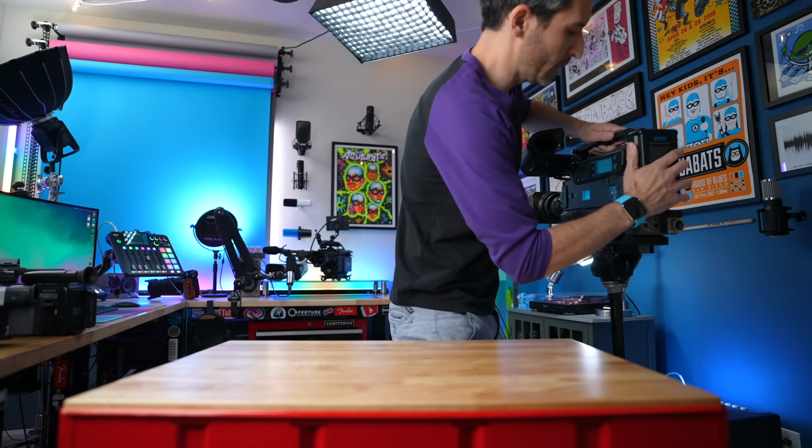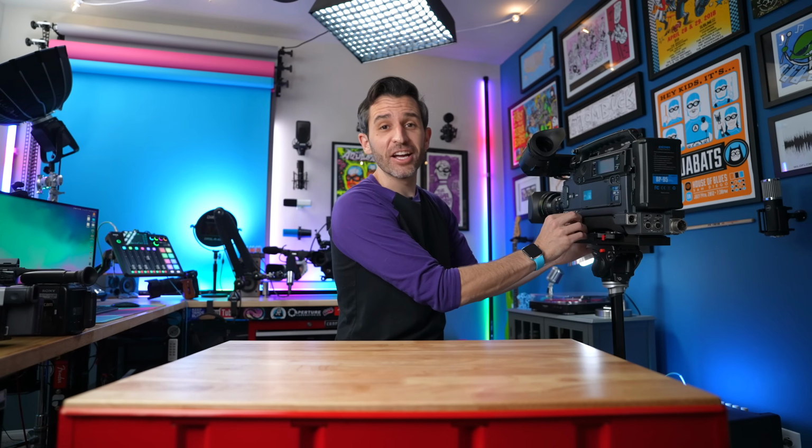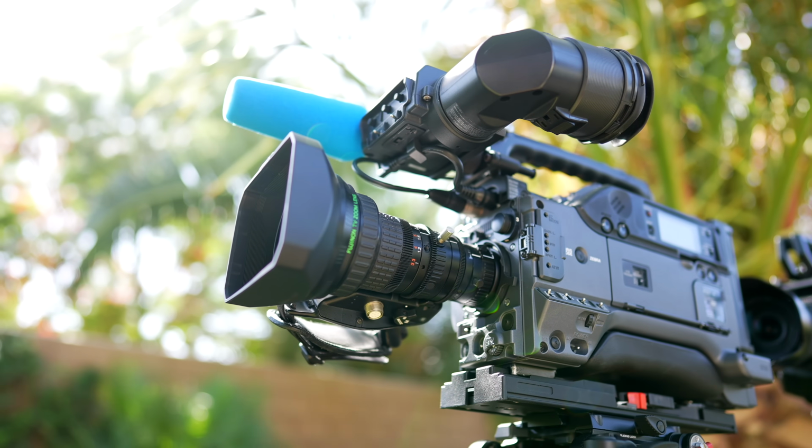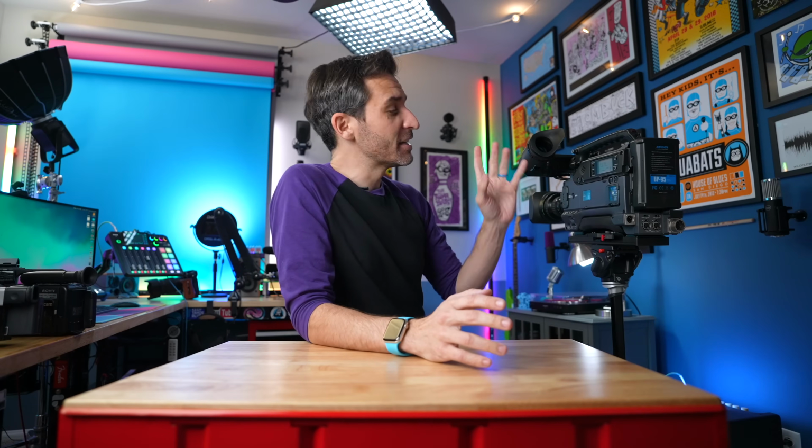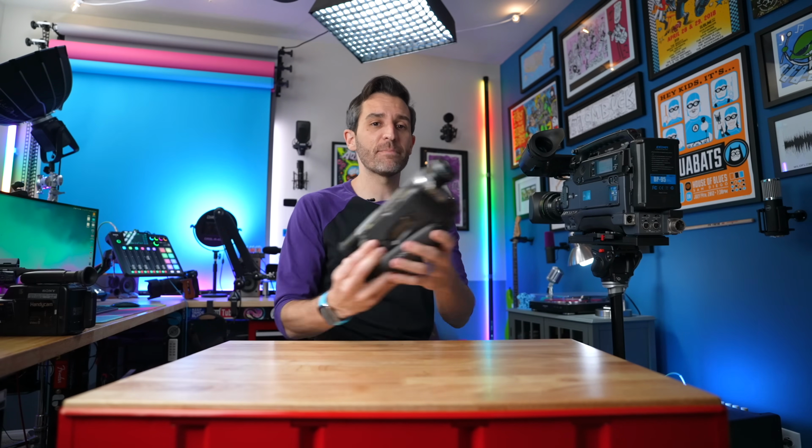So for example, this is a giant television camera from the year 2003. This is not a high definition camera, this is standard definition, but it is digital. It films everything to tape, but it has a broadcast lens, and just like any camcorder, it's a parfocal lens.